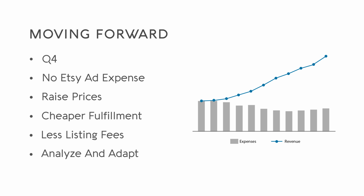This includes the listing fees for the hundreds of products that I added. Overall, as my shop becomes more established and gains a larger customer base, the initial upfront costs will be offset by increased revenue. The key is to be mindful of expenses, continuously analyze the shop's performance, and adapt the business strategy to achieve sustainable growth and profitability.